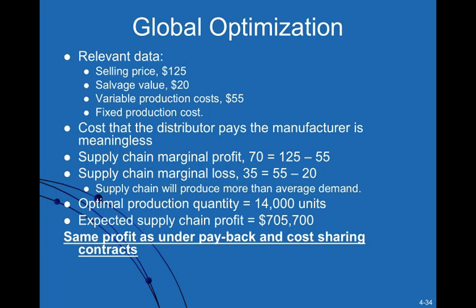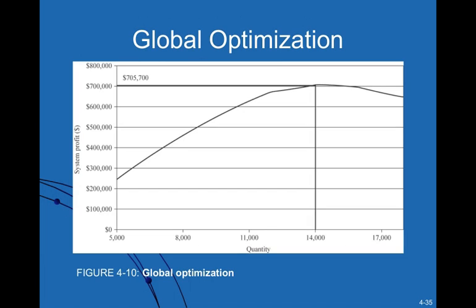Global optimization in this context: the relevant data is a price of 125, salvage value of 20, production cost of 55. So 125 minus 55 gives us a $70 marginal profit, and 55 minus 20 a $35 marginal loss, in which case the optimal supply chain quantity is 14,000, and the expected profit is $705,700. So those two contracts that we showed earlier were able to achieve the same value as the global optimization. But the relative distributions are different for the two of them, okay?